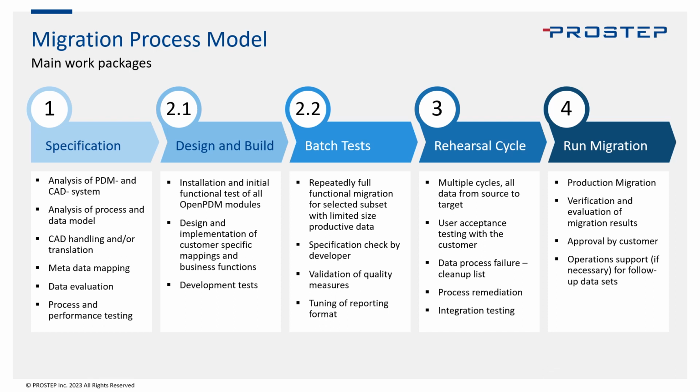PROSTEP typically follows this type of migration process model in work packages. That starts with the specification that came from that questionnaire and workshop, and then includes a mapping document and a process specification. We might also do data evaluation and process and performance testing, depending on what the needs are. We can test specific CAD translation tools or processes that might go in there, and do evaluations on cleanliness of the data. Then after that, we figure out what we think is the right process.